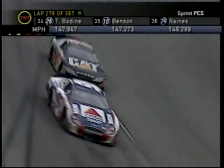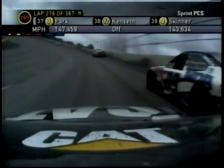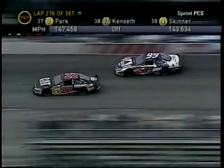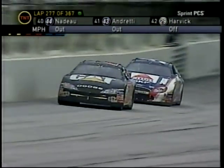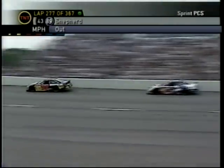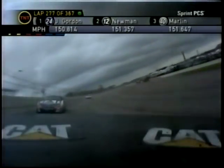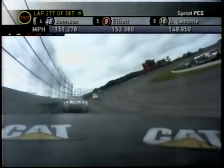Bill, what are they saying about the 99 now? Well, they checked the toe under that last caution, Benny, and it was not in half an inch. So they fixed it, Ward getting by him. He's out there doing the best he can. Obviously, when you hit the wall, the car's never going to be perfect, but they did fix it to the best of their ability under caution at a racetrack and send it back out. He's just a little bit too loose. They'd like to tighten him up.